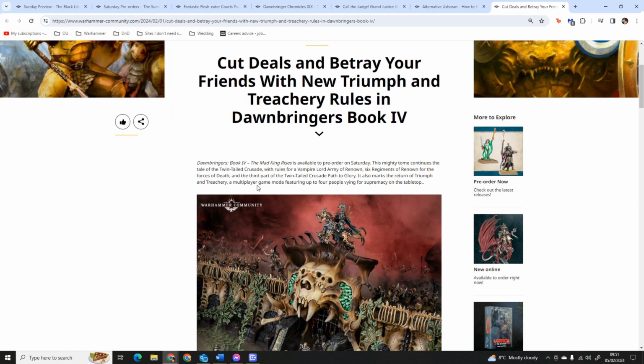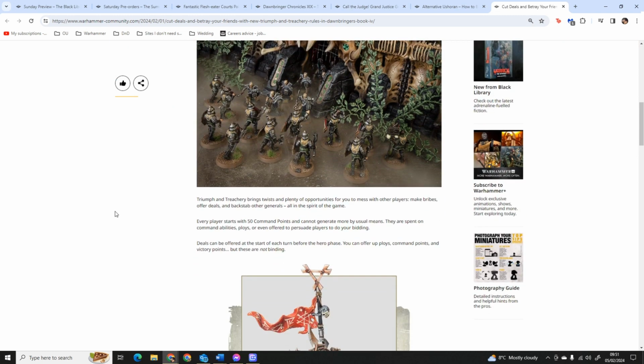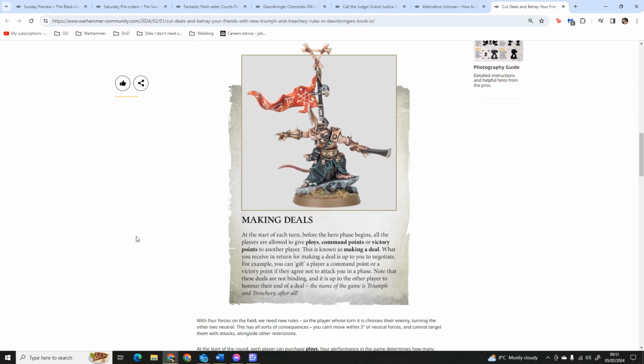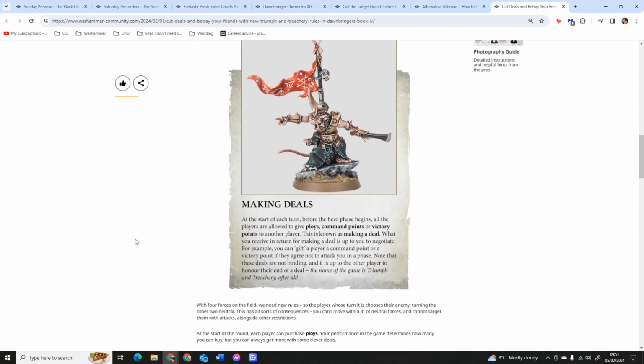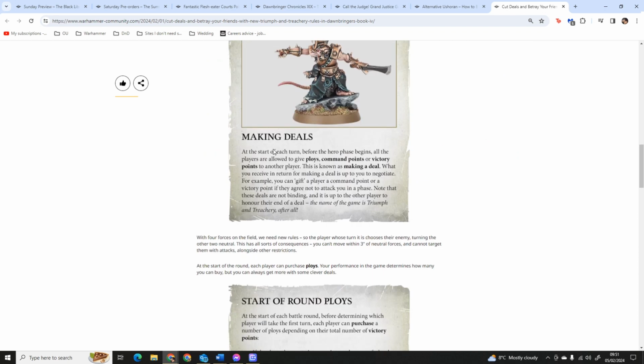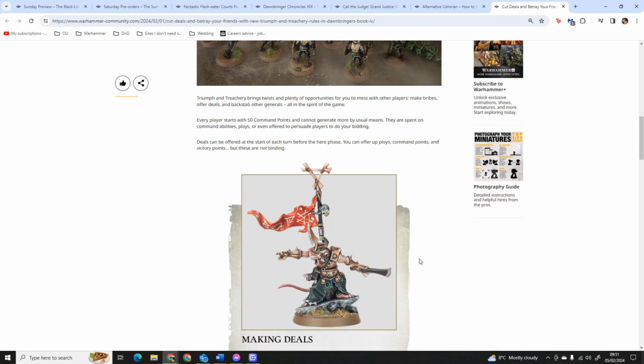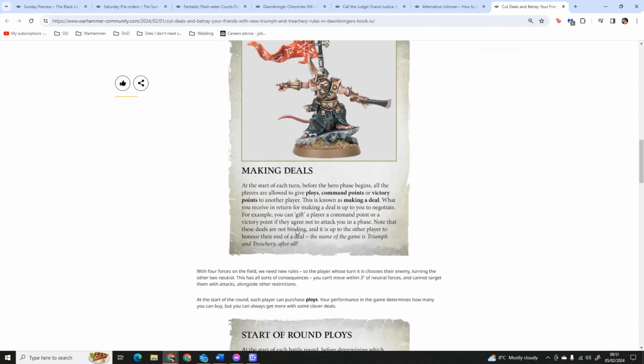Okay, this right here, you can't see me waving my finger at the screen, got me really excited. I think this needs to be more of a thing in tabletop gaming, in all the Warhammer games. I love being able to give a player a command point or victory point to another player that's making a deal. So you can say, oh, I'll give you a command point if you agree not to attack me. But the deals aren't binding. I love that conniving, that kind of playing politics. I feel like that really makes it a far more narrative feeling game.